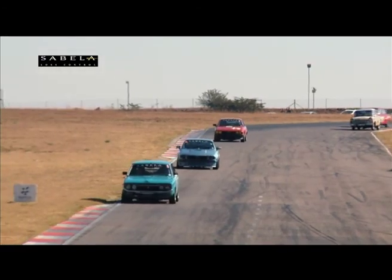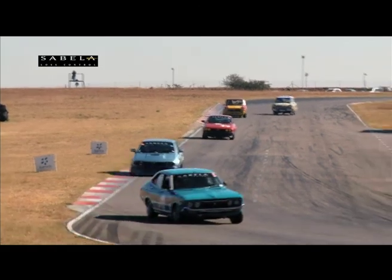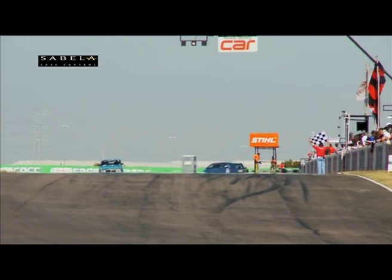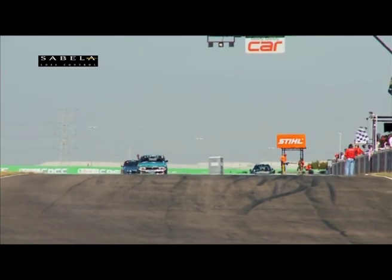Issy de Silva has driven a great race. Starting third from last, he rounds the final bend to see Henny waiting with a checkered flag, and he takes victory in Heat 1 of the Sabella Mark cars.